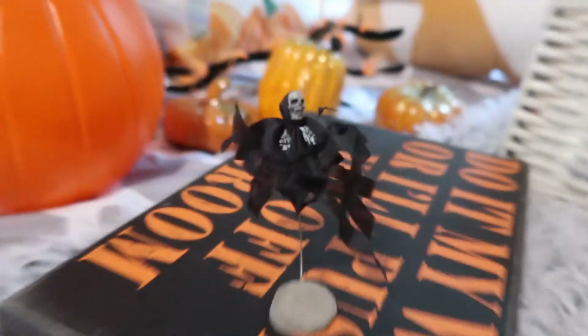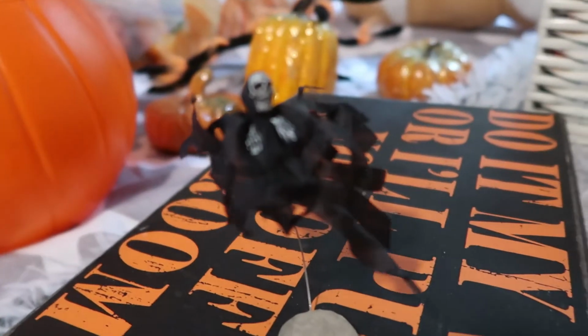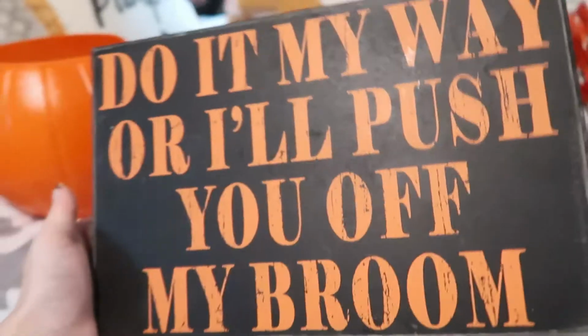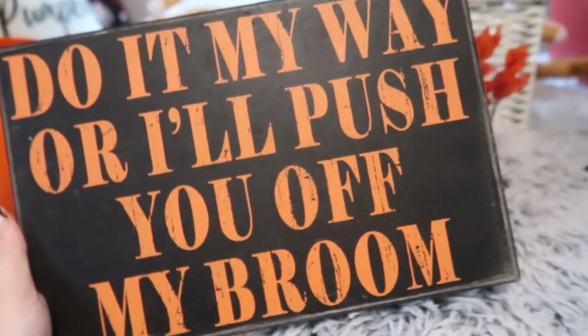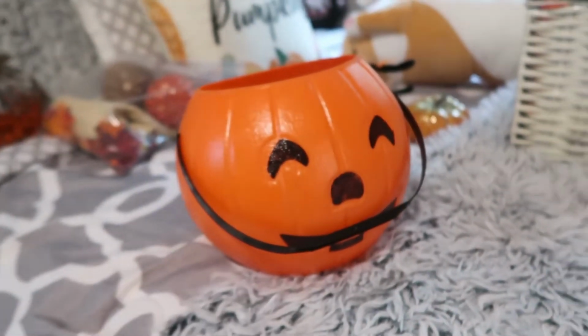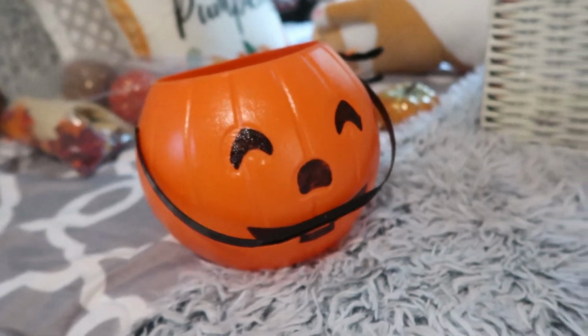Focus, come on. Okay, this little spooky dude right here. Sorry guys, my camera does not like to focus on small things, but he's a little broken. I have the "Do It My Way, I'll Push You Off My Broom" sign that I had last year. I have my jack-o'-lantern from when I was a kid. I want to put this somewhere in here because I just thought it would be so iconic and so cute. I have all these little pumpkins.